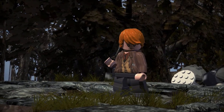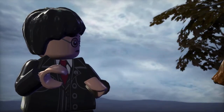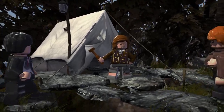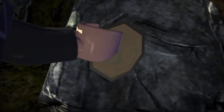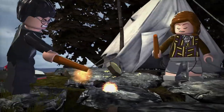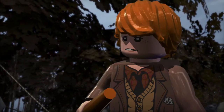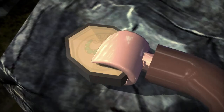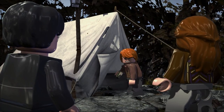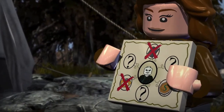Ron's right arm was nearly pulled right off and they teleported out. Where did we get a tent? We got it from her bag. Right, let's destroy it. Oh, great. What do we do?